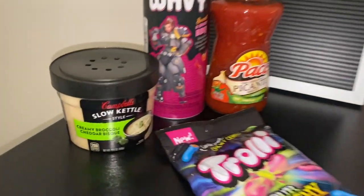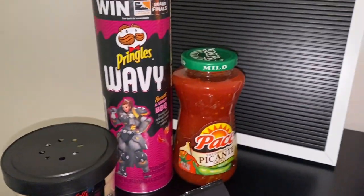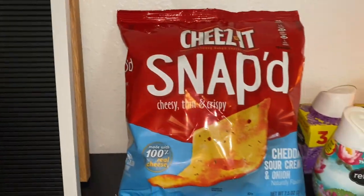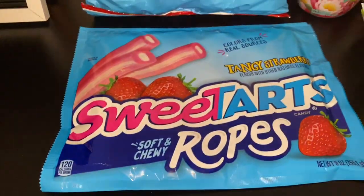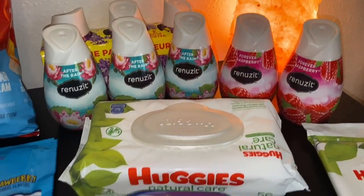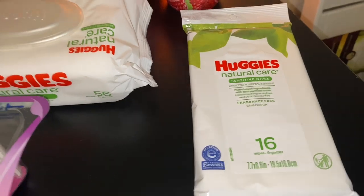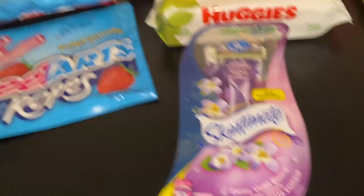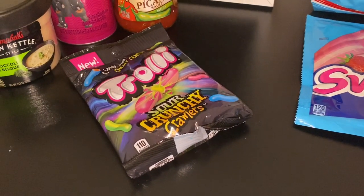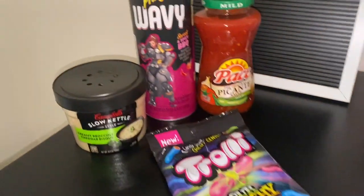So as you can see, I have some Campbell's Slow Kettle Soup right here. I have some Pringles Wavy, some Paste Picante Sauce, some Cheez-It Snaps, some Sweet Tart Ropes. I have the 3-pack of Renewsits. I have 5 individual Renewsits, a package of Huggies Wipes, a smaller pack of Huggies Wipes, this Skintimate Razor, and then this right here had to be a second transaction, and I'm going to tell you guys why. But before I do that, let me just go ahead and tell you guys the deals first.